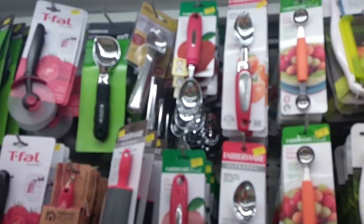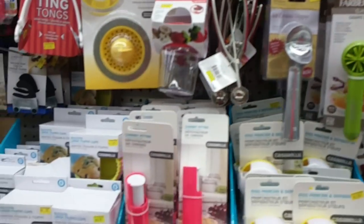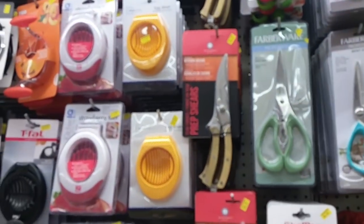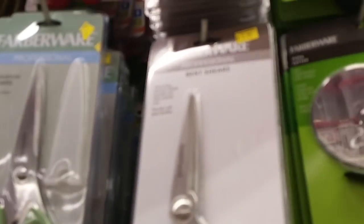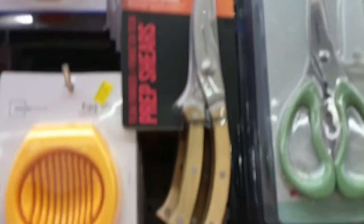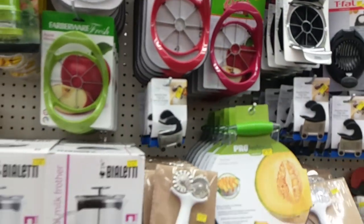I know Deborah Joy would have a field day in here. She loves kitchen gadgets. Let me know what you need, Deborah, and I'll come back and buy it for you. Look at those Farberware scissors. $2.99. Now, if you bought those at AC Moore, they'd be at least $29.99. Kitchen shears. I wonder if I should get those. Oh, those are prepping shears. It's good to use those to cut up a chicken, I think.